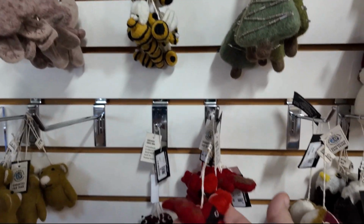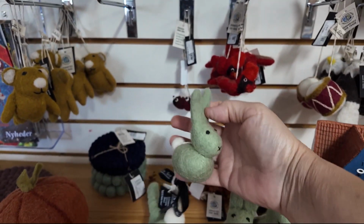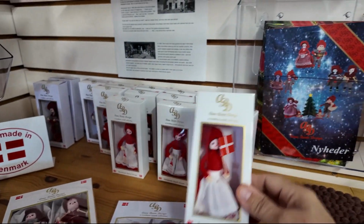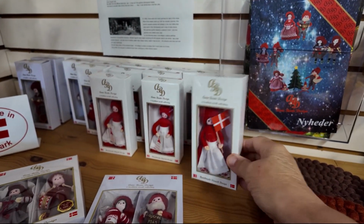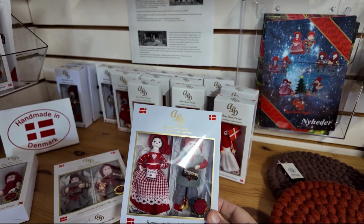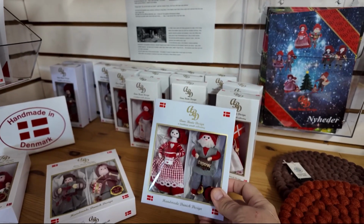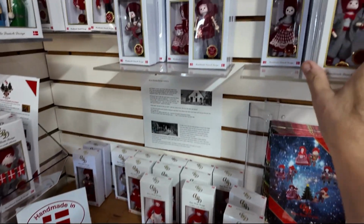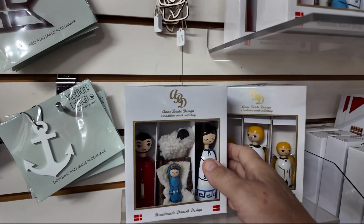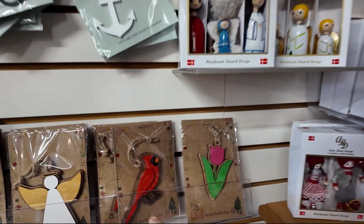Look at the cardinal. And this little bunny. These are just adorable. These dolls, these little Christmas dolls, and they are $55 for that set. Let's see what a single one is. Single one is $29. Look at the nativity set. That's really cute. We got a cardinal there.